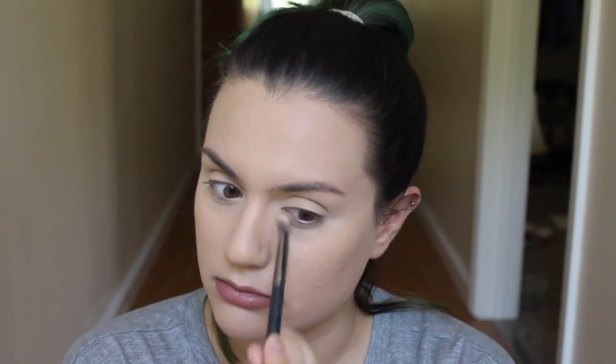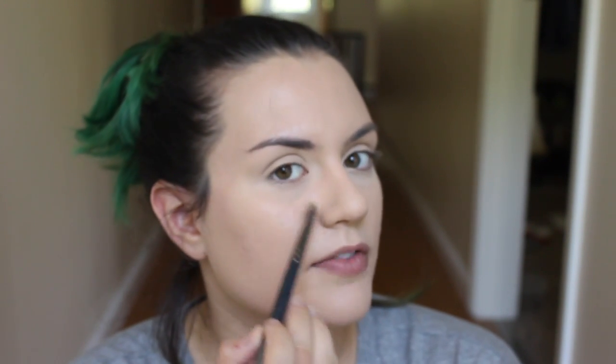So I'm gonna let this bake, even though, I mean, it's eyeshadow, so I don't know if it needs to, but. Oh, and a good place also to put powder is the crease of your nose, because for me, my nose gets so oily so quickly, so that's a good place to put it if you have that problem. So while my eyes are baking, I'll do my contour and blush.